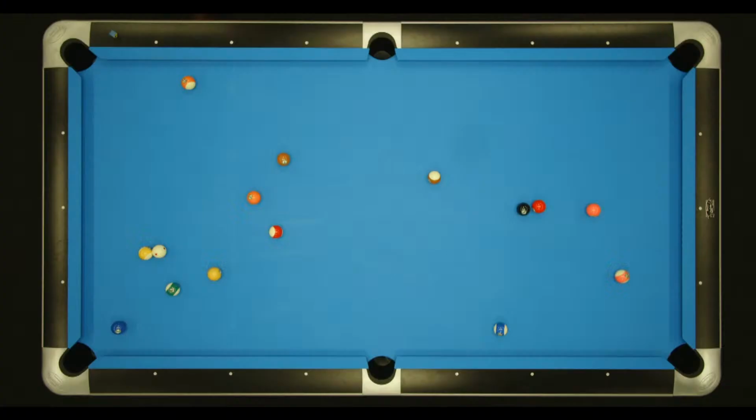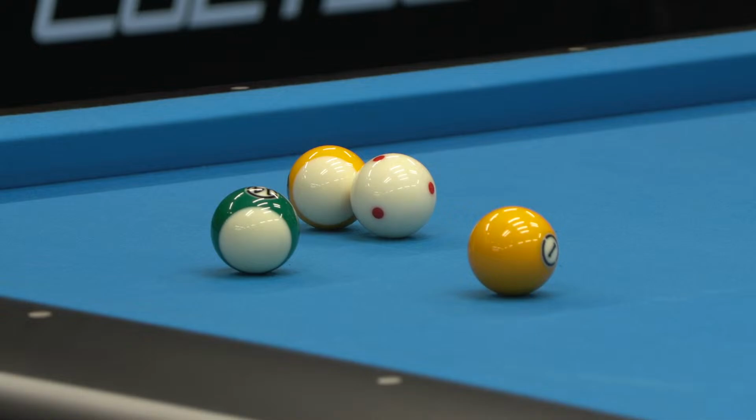Don't think he can see the 2. He cannot. So he's going to have to take a real difficult shot. I think the yellow 1 is being blocked to the corner pocket by the blue 10, so he's going to have to try and work something out. Everything seems to be blocked by another shot. 5 and 7, awkward. 13 ball, corner pocket. It's called the 13.